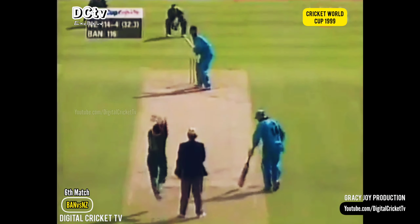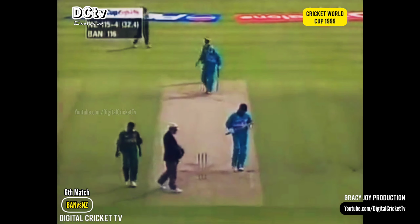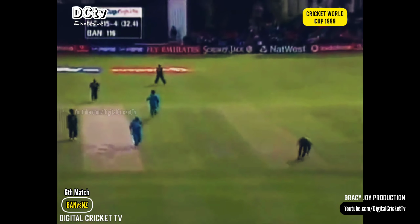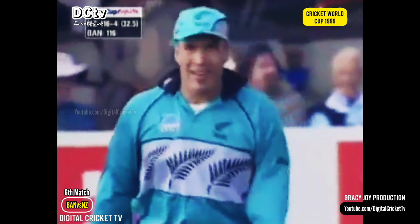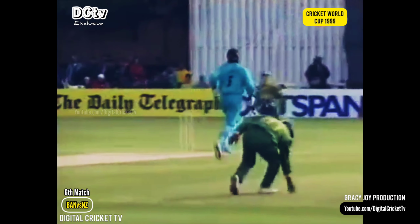Asabel Hussain now to bowl to Chris Cairns. So Cairns is leaving it to Roger Toos to finish things off. And that's a good quick single. He spotted there that the mid-off was quite deep. An easy single there. And New Zealand now just 1 run away from victory. The scores are now tied, 116 for 4.